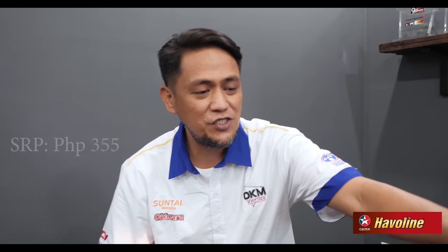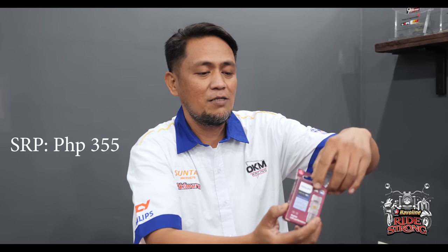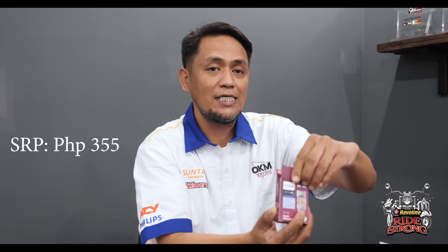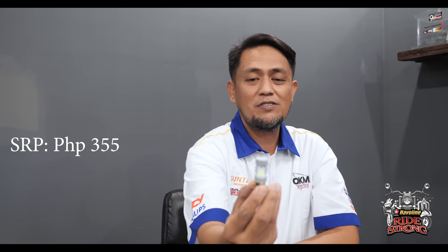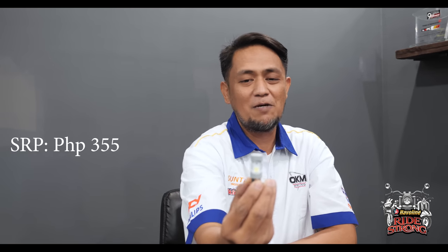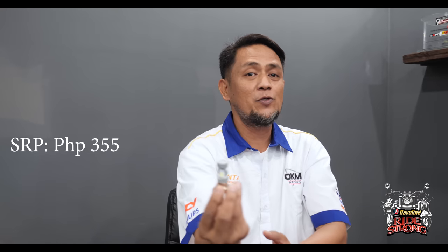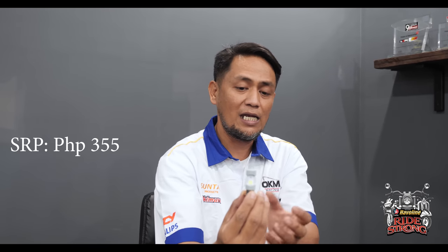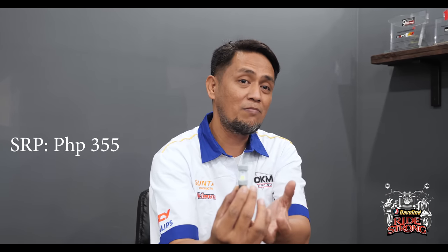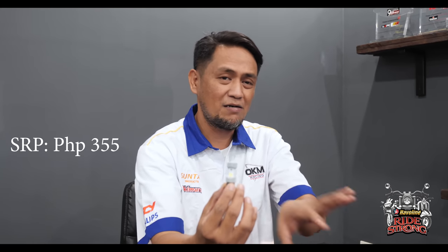Ito yung latest addition natin sa lineup ng Philips bulb. Ito yung Luminon Essential. Basically, ito yung LED. Ito pinagmamalaki ni Philips kasi yung heat management nila dito talagang na-perfect na nila. May heat pero hindi parang halogen. Distributed siya. Hindi siya naka-concentrate. Kagaya sa mga previous na lumabas na LED, kailangan pang may mga fan, so nagiging bulky pa yung setup mo, meron ka pang fan para ma-dissipate yung heat.